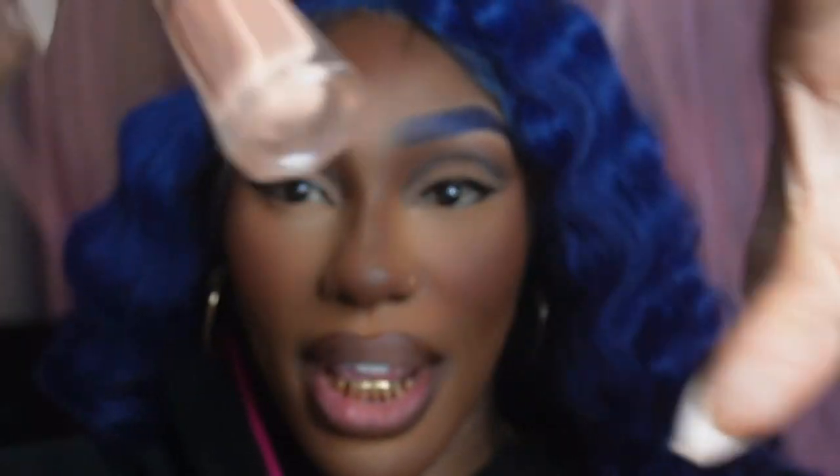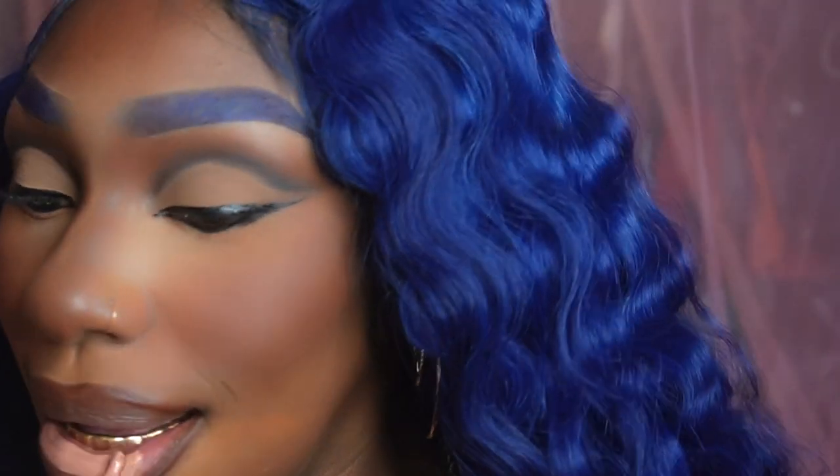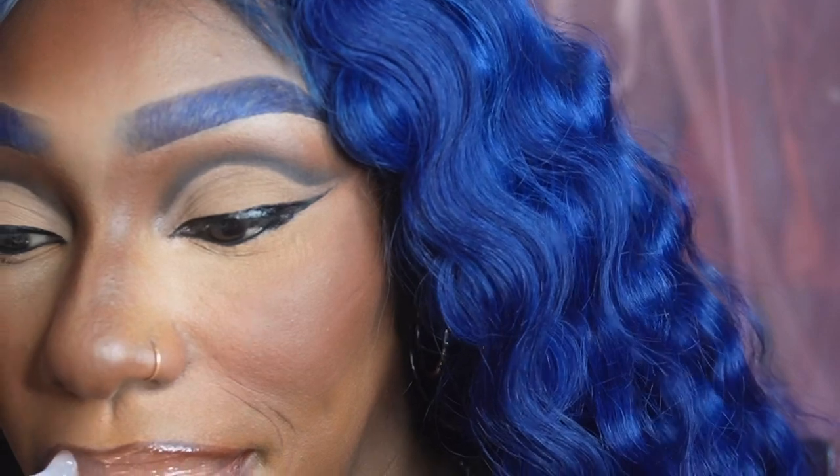I wanna overline my lips because I want them to look big AF. I'm about to look like a clown in a minute from overlining. I'm going to be using my Fenty Beauty Nude and Unbutton. I'm going to put on my beauty supply store lip gloss from Ruby Kisses.